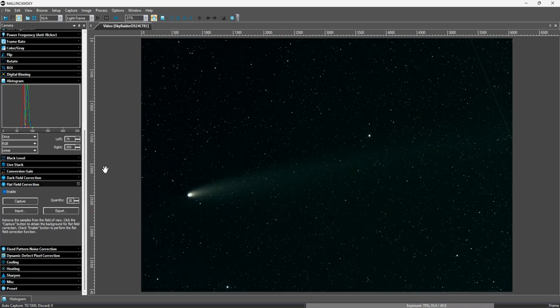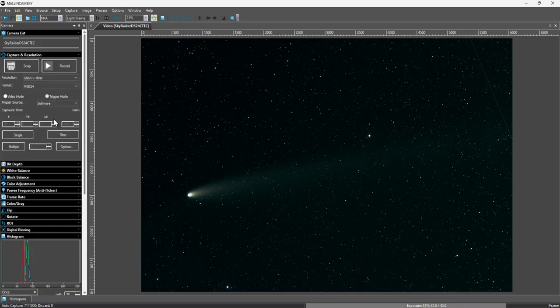Let me see if I can go to longer exposure and see some more. Let me go with a 60-second exposure. Here you see the exposure countdown as it's advancing. Oh, I got the black point too far. I want to see this. See if I can make it out a little bit.